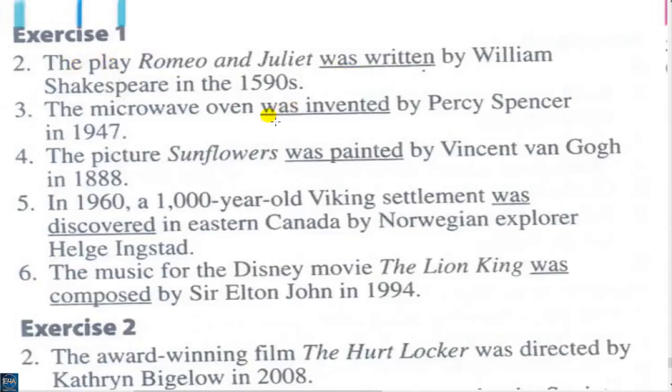Exercise 1 answers. 2. Was written. 3. Was invented. 4. Was painted. 5. Was discovered. 6. Was composed.